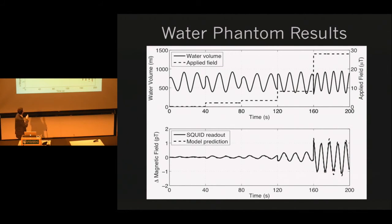So here in the upper plot, we've got a time axis on the horizontal, and we've got water volume in milliliters on the vertical. And over time, that water level is going up and down. Meanwhile, the applied field, starting off at 0, we're stepping it up to a little bit larger in microtesla here, up to about 30 microtesla.